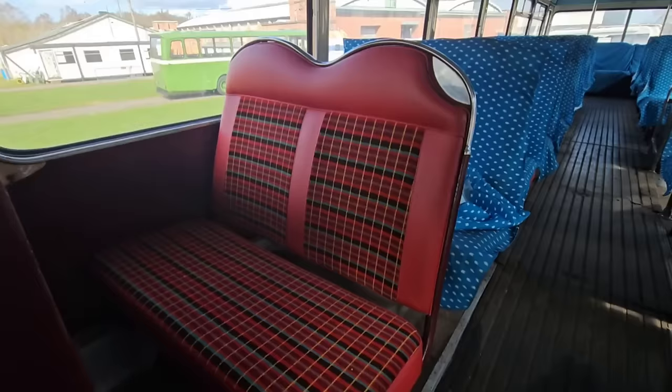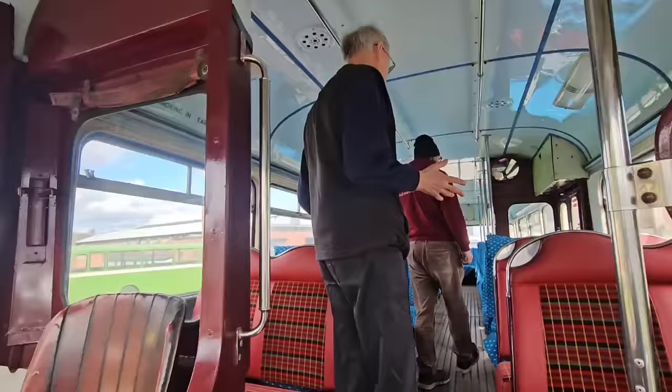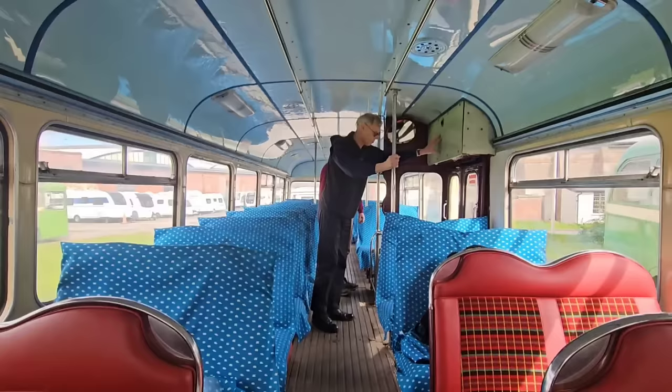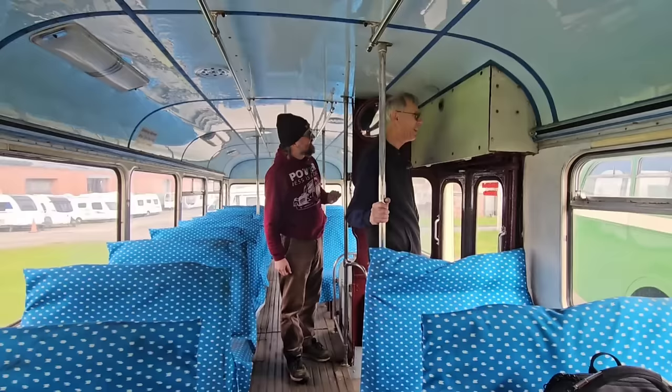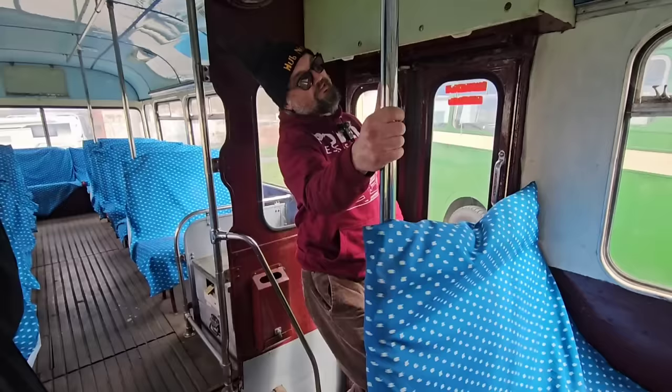And of course, because this was designed for one-man operation, Sunderland were very early into one-man operation and flat fares and that type of thing. So it was designed with a central exit. Although it's a central exit designed for small people, because tall people... Your opportunity presents itself. Here is a tailor-made bus for you. That is a bit of a strange exit manoeuvre.